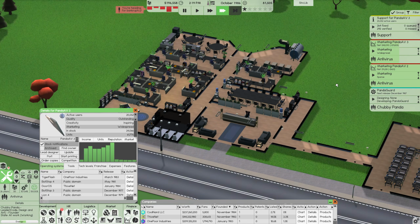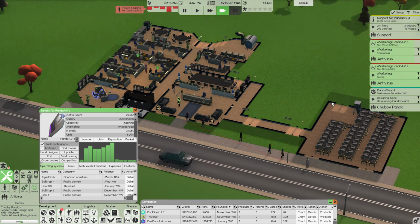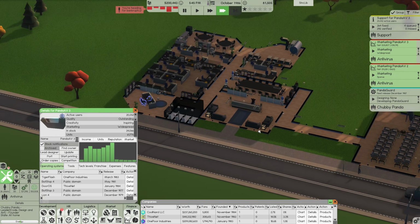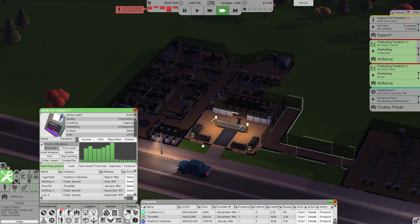It's not too bad. It's not great, but it's not too bad right now. We are making it work. It's a little bit stressful, but we are making it work. I think we're going to be okay.